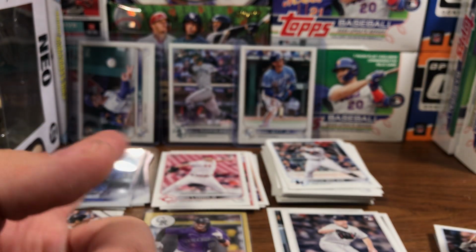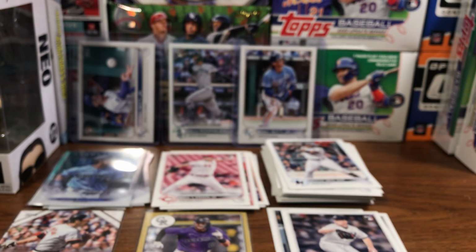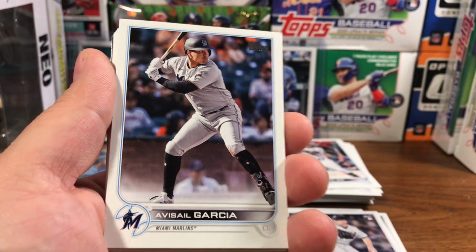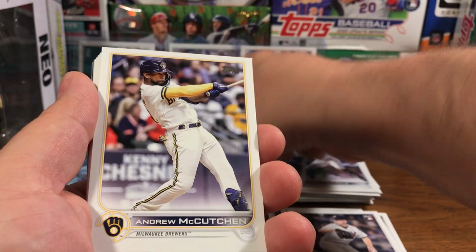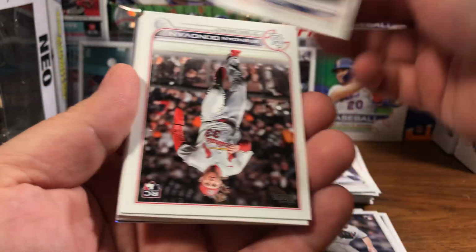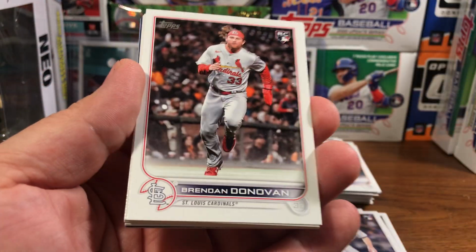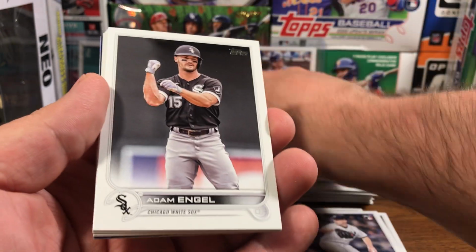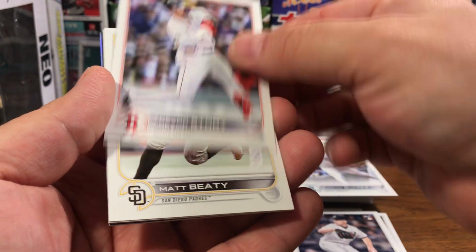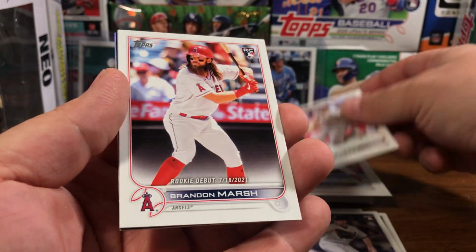So we got a Bobby Witt. So if you can see in the background, obviously, we got the rookie debut, and then we have the base rookie, and then the Julio. Garcia, Duran, McCutchen, Hummel, Lugo, Brendan Donovan. I've been hearing a lot about him when I've been watching people's videos. Engel, Suarez, Stott, Trevor Story, Beatty, Brandon Marsh.